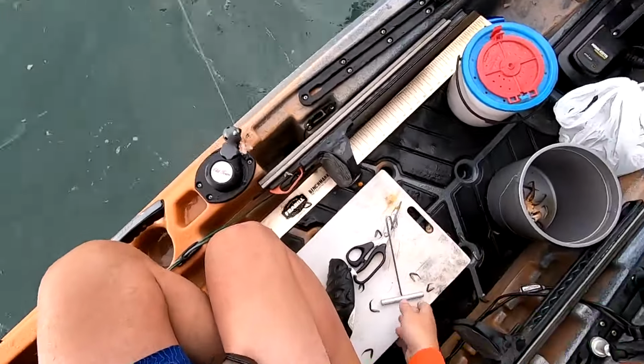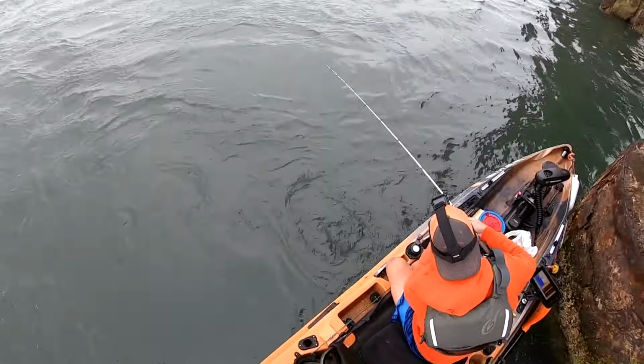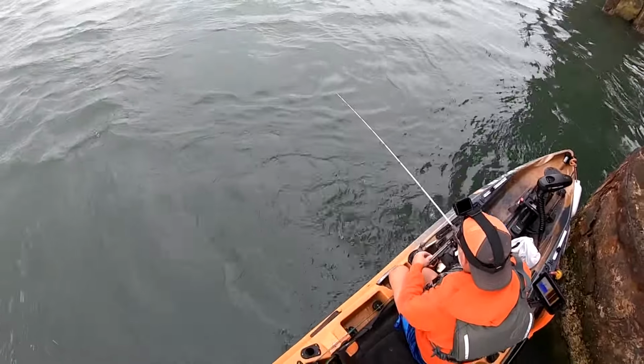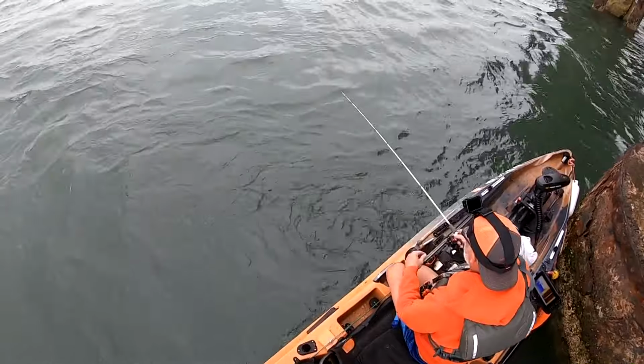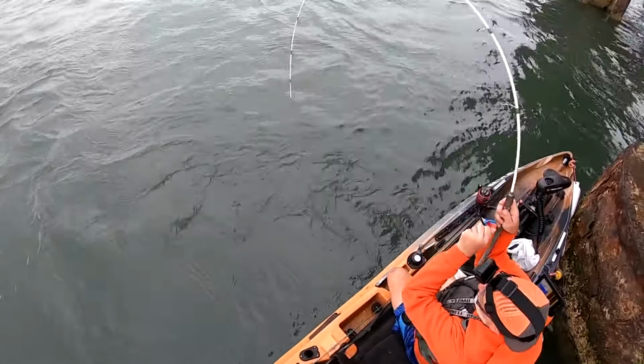Bye-bye. Okay, so they say you shouldn't grab your spool when a fish runs, and it's true, I've lost big fish doing it. However, in this next clip, I'm gonna do it anyways for just like a split second, and it's actually gonna help me stop and land a nice fish. There we go.